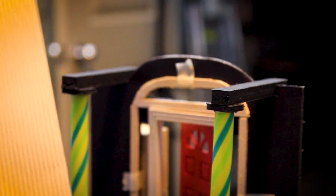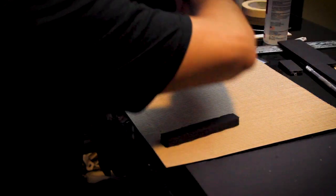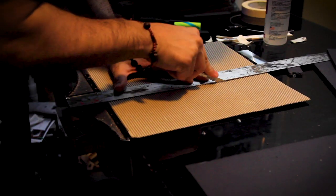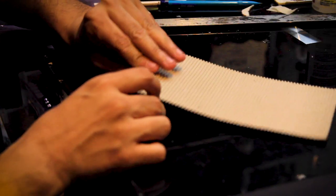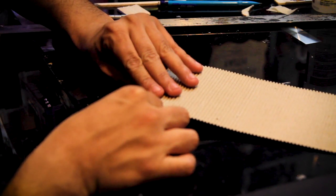I'm gonna use this cardboard right here. What I want to do first is cut the length of it correctly. So I'm gonna use this piece for the roof. I'm gonna glue these guys on top and have only 4 of these ridges on each side left. So let me see.